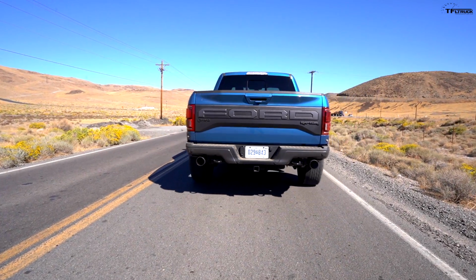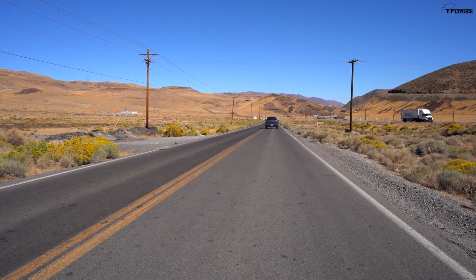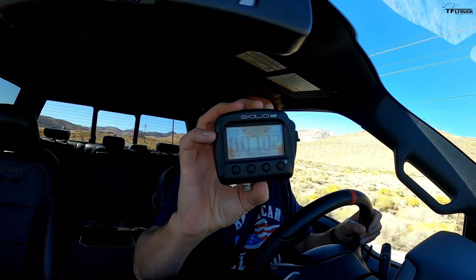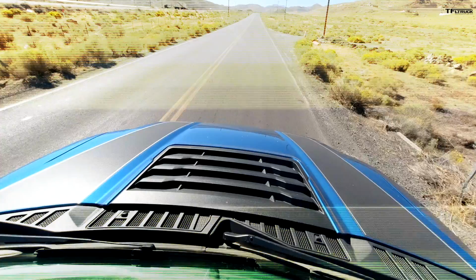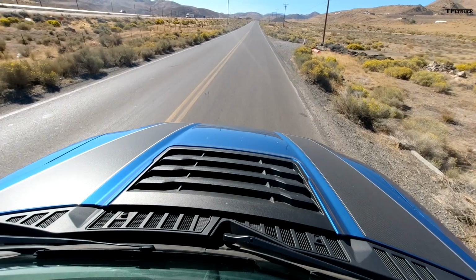Just floor it. There they are. And there we have it. That was just floored. 7.02 going downhill a little bit. There we go, up the hill, same thing. I'm just going to floor it, not going to do anything special.